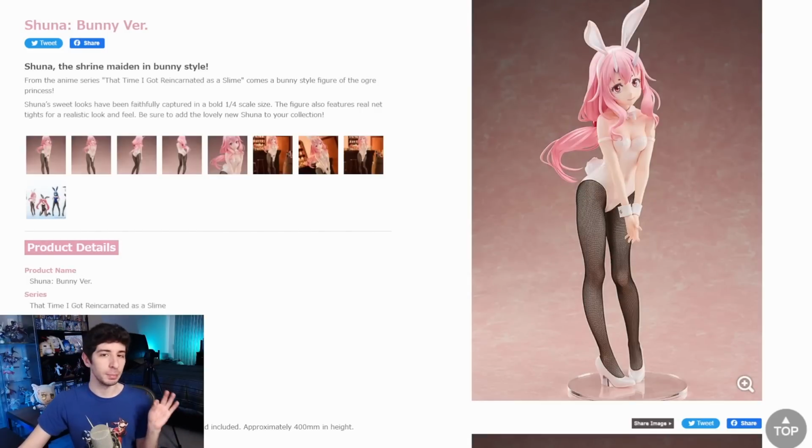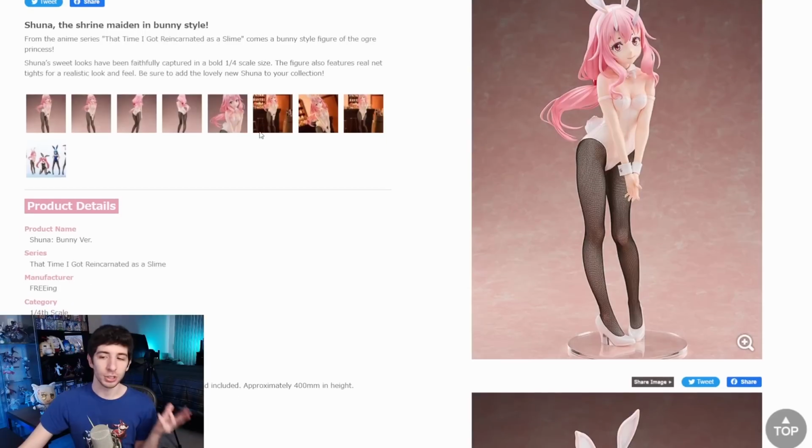And I want to jump ahead a little bit because this Shuna bunny figure actually went up in October. So I'm jumping forward slightly, but the reason I'm bringing this up is because she is just about 30,000. That's a pretty big difference in price.